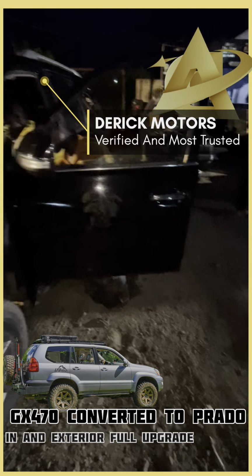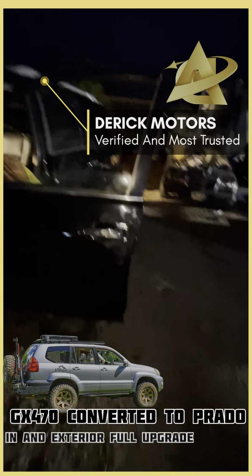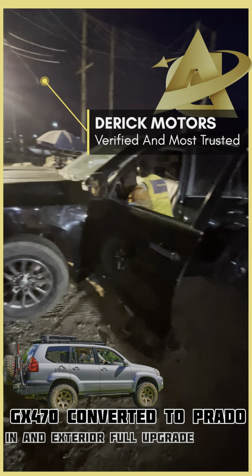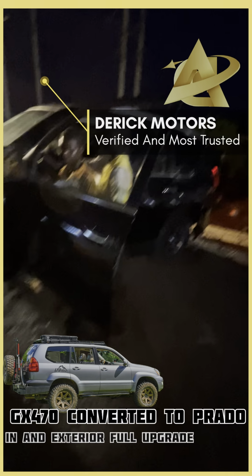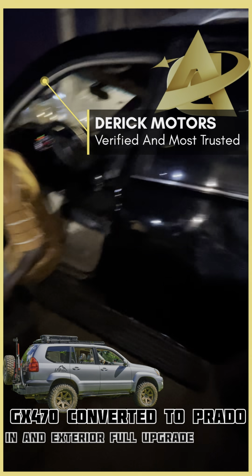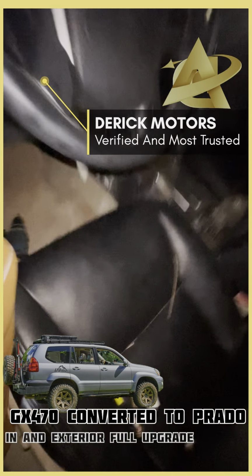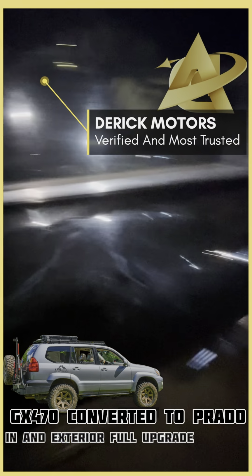This one is a tested job, so you won't say it's not possible. It's very possible. This is a complete job, in and out. Change the dashboard, change the console, and this feature. The height control is working very well. You put everything here. The height control is working very well.